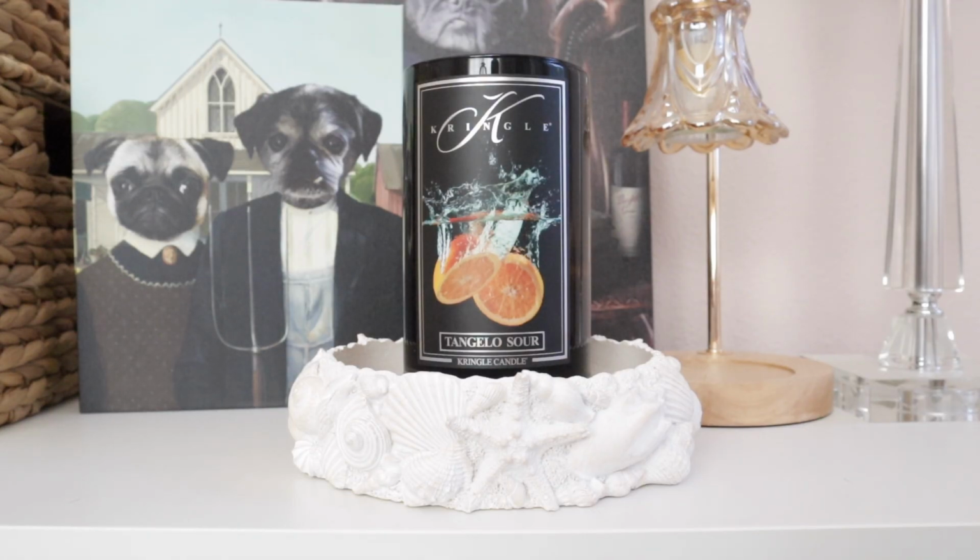Strength is almost a solid 8. Throw, I would say, is almost a solid 8 as well. This one is potent, she is strong, and this is a 2-wick candle.